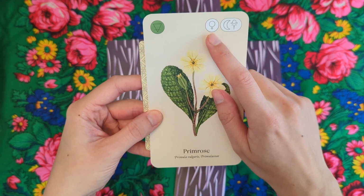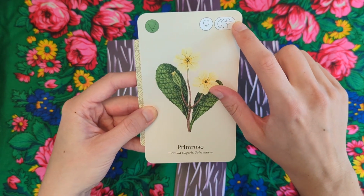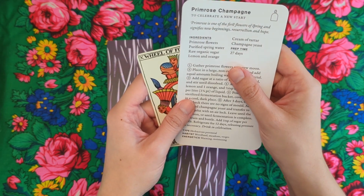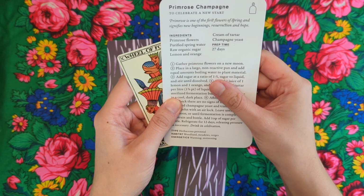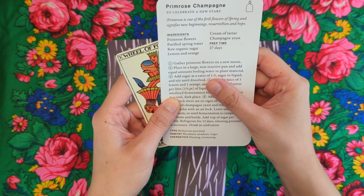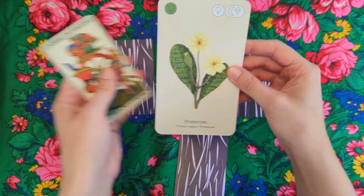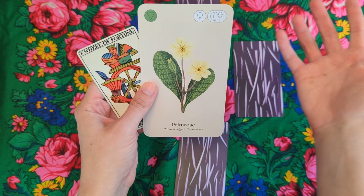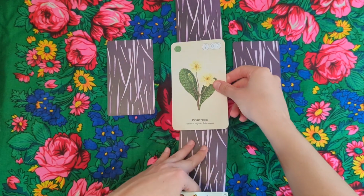So Venus, we've got some Venus energy, some Earth energy, Libra and Aries. Primrose. To celebrate a new start, primrose is one of the first flowers of spring and signifies new beginnings, resurrection, and hope. That's very cute. That makes sense, I guess, with Aries, because that's like the start of spring. With Venus, that kind of makes sense to me. Okay.